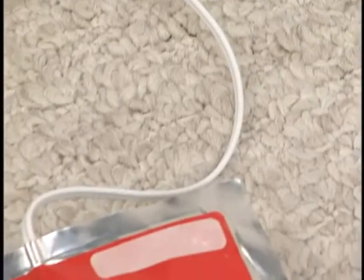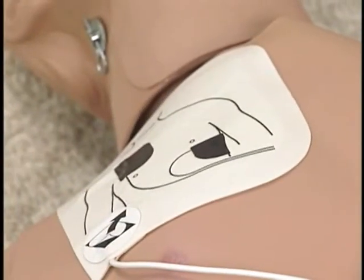With some units, the pads are already connected to the cables and to the AED. With other units, you will have to be sure that the AED is connected to the connecting cables, and that the connecting cables are connected to the electrode pads, and that the electrode pads are securely connected to the victim.